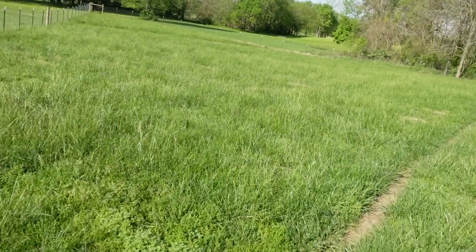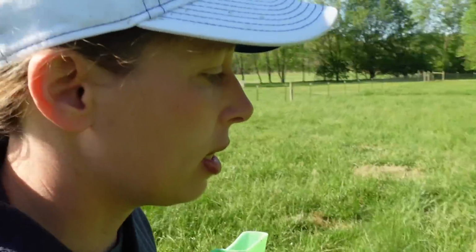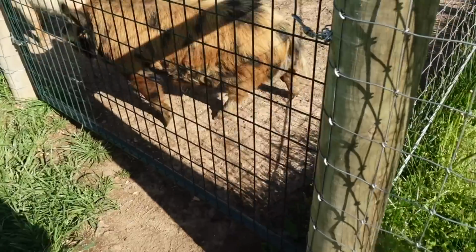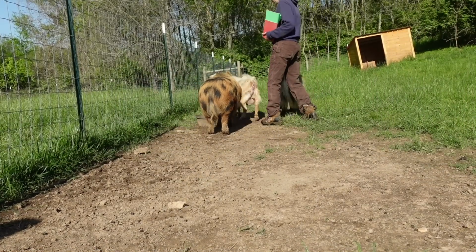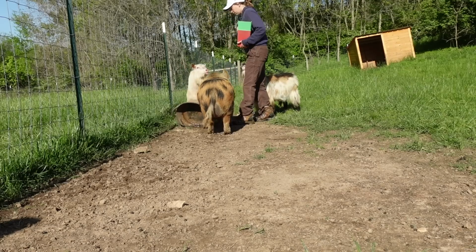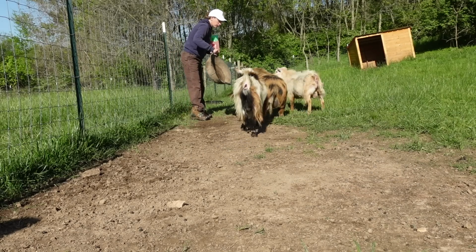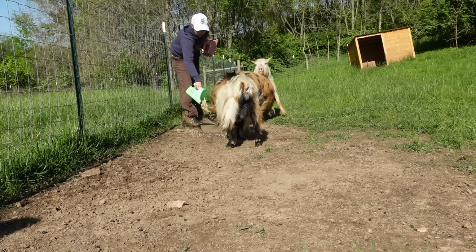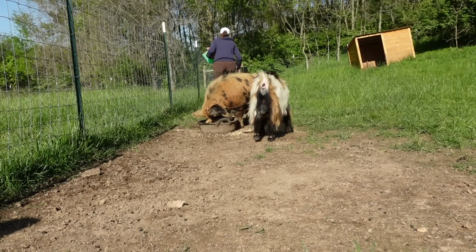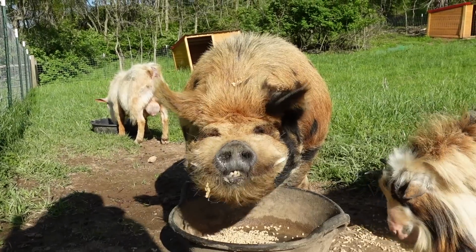Oh, look how long this grass is. I need to probably get in here and knock it back a little bit because it's knee high and it's seeded out and I can't get the girls to eat it down. Hello, gentlemen. That's a breakfast. Come on. Oh, yes. Got water in your bowl. Come on here. Water's in your bowl for me. Get some in your hair.